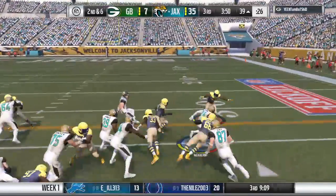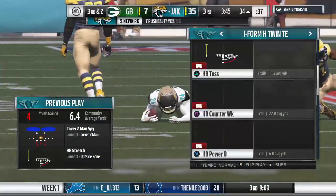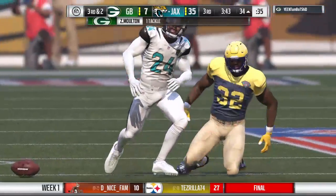Now a handoff here to his running back. And he's going to fight his way forward here for a modest gain. Give him 4 on the carry, and it'll make this a 3rd and about 2.